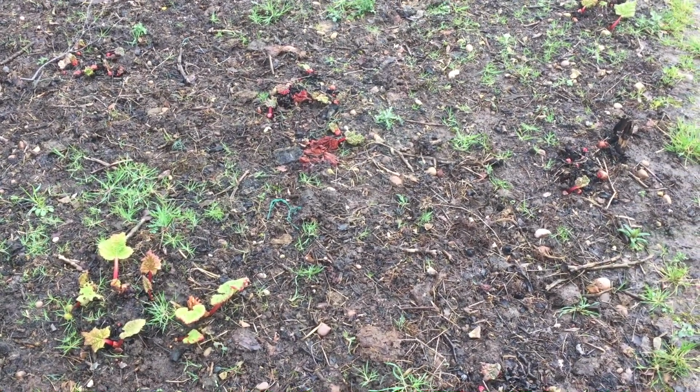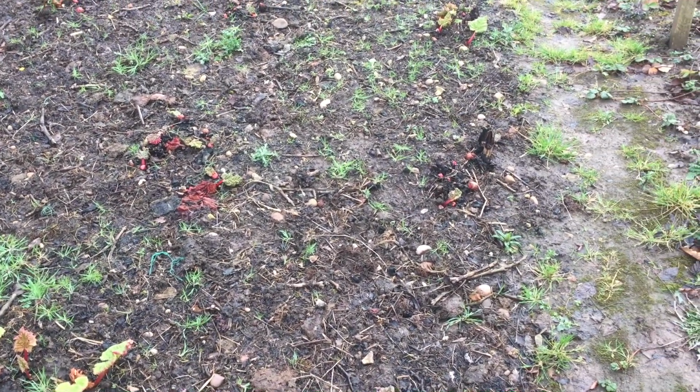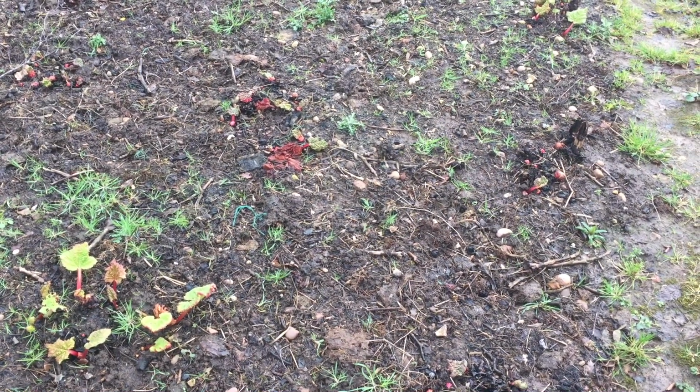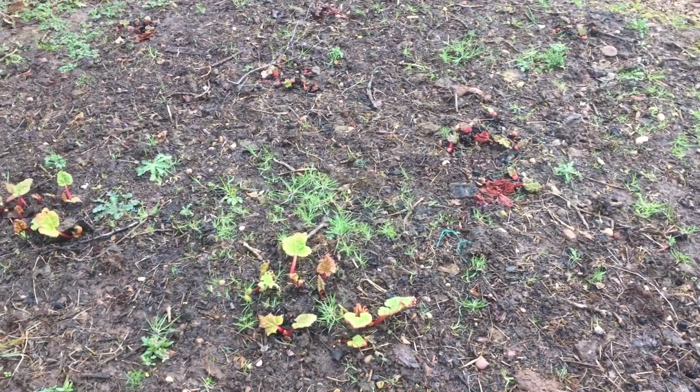Very easy to grow. You buy these in something called crowns, so they won't be seeds. They'll be like little root tubers, and you plant them straight into the ground, cover them over, and then before you know it, you'll have plenty of rhubarb.